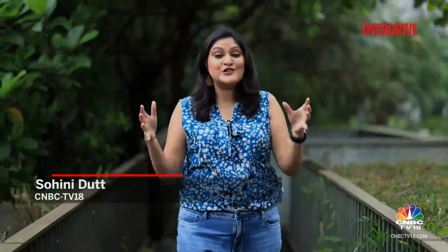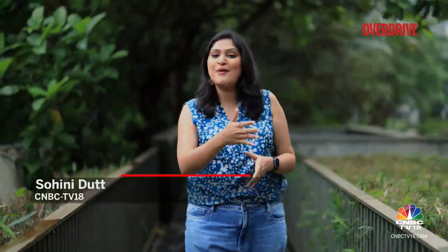I am Sohini Dutt. If you've just taken a look at our teaser, you know it's a comeback car show of sorts. For starters, good news for Skoda fans in India. The Octavia is being brought back, and Rohit gets you all the styling as well as the new features in this Octavia for starters.